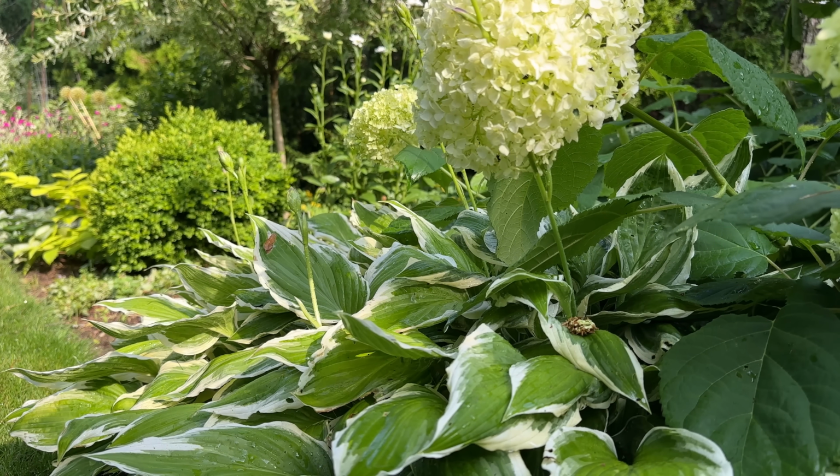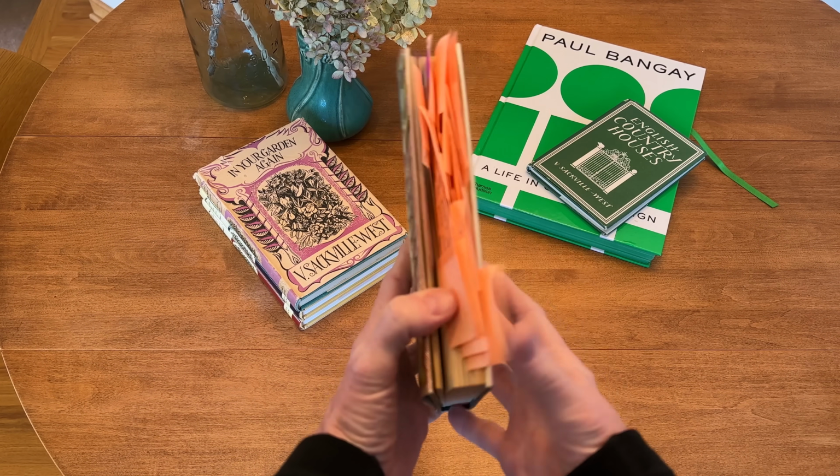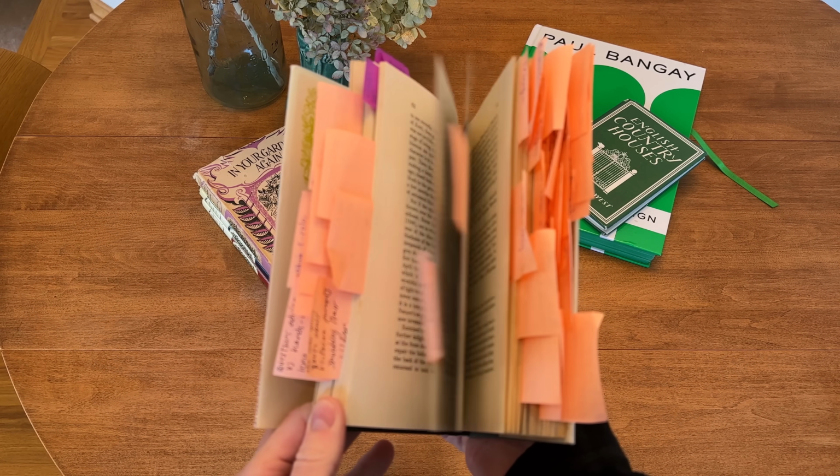The book is one of the books that I'm covering in my Wintertime Garden Design Book Club, and I made little tabs everywhere where there was information that I wanted to share with the club, and just take a look at how many tabs this book has.